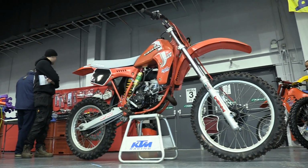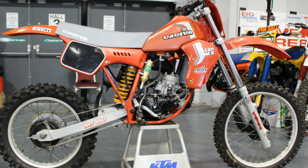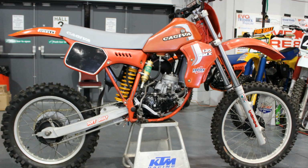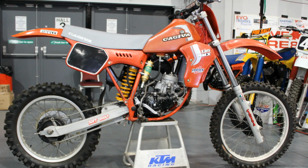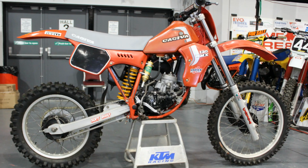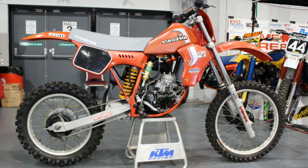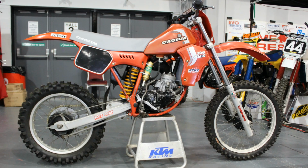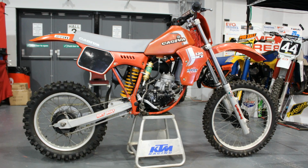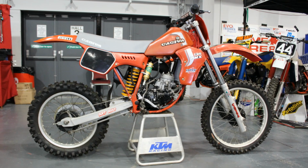But Cagiva not only built motocrossers, they also manufactured trail bikes and road bikes, and even road racing machines, and a multitude of other types of motorcycles as well. But they were hugely successful in all disciplines of motorcycle sport, and this 1983 WMX 125 was just another of the great machines that they produced in that year.